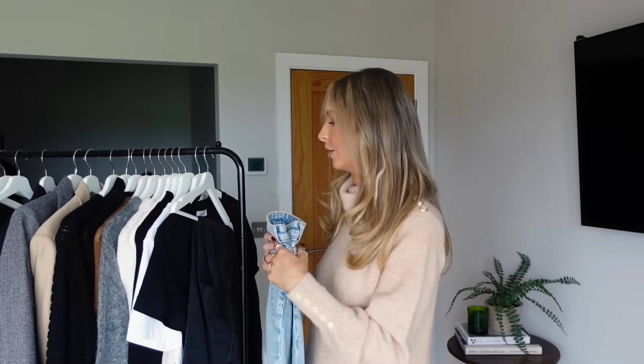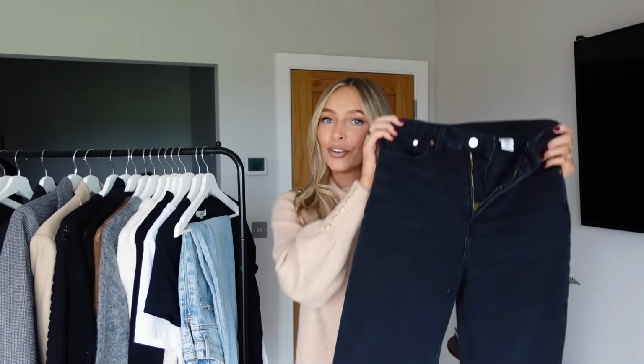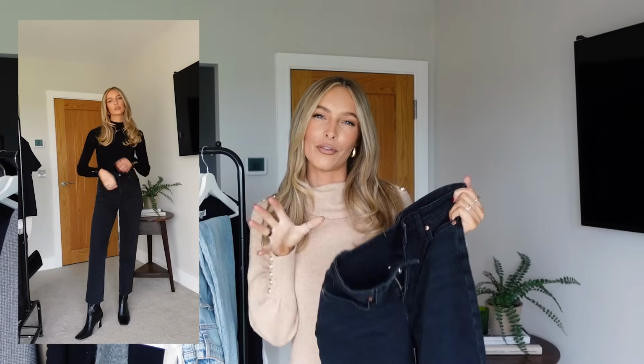I believe they are still online as well. I love them that much that I just recently purchased them in black. So I've got to show you these, but if you watch my recent H&M haul, I know you might have already seen these. Again, the same style of jean. I know what works on my body, so I always kind of steer towards this kind of style now.